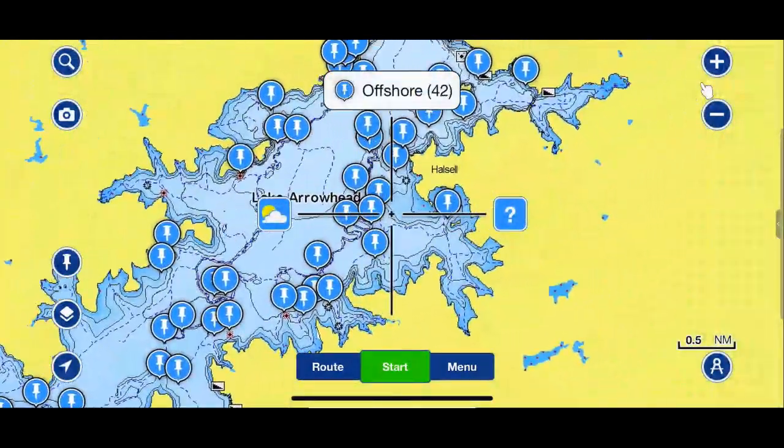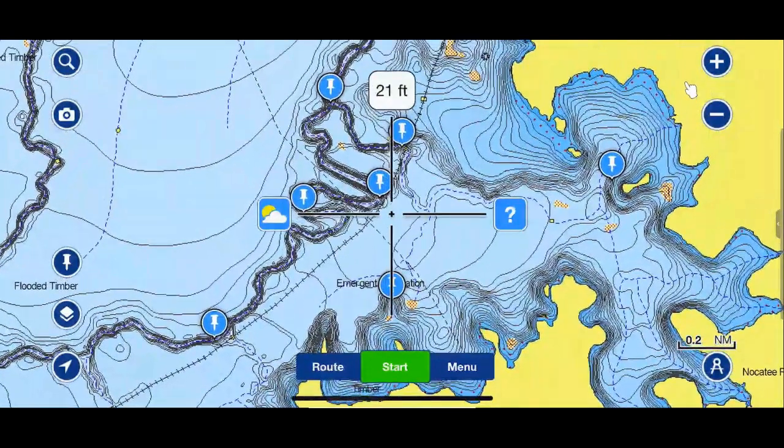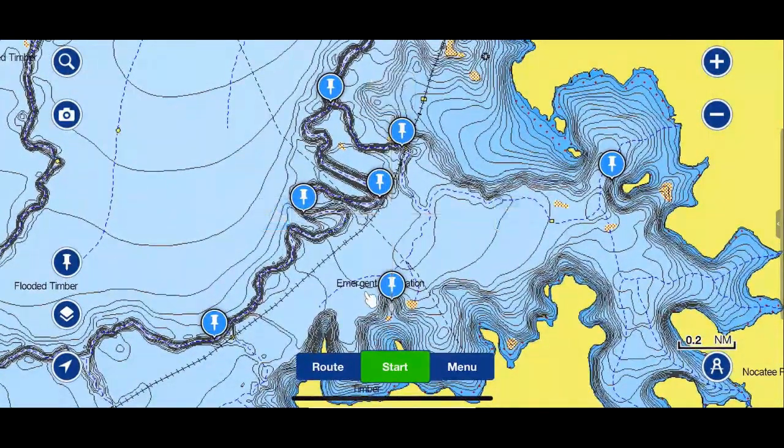All right, so I'm gonna pull this back. You can see here, guys, I'm getting pretty close to the dam again. I'm gonna come up here, show you guys this little area in here. It says emergent vegetation. Not sure if I saw too much of that going on when it was doing the breakdown, but right here would be a good little offshore spot. Another good little point comes out. I like this spot in here.